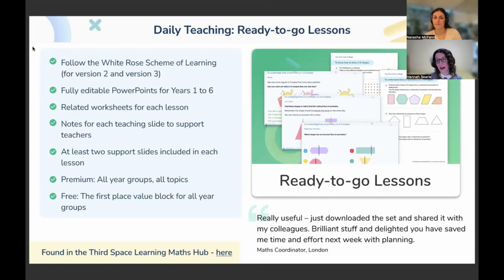As I said, I was an acting SENCO, so SEND is very close to my heart, very important to me. So we've designed these so they have an off-white background, they have an off-black text, and they have a dyslexia-friendly font. They also have minimal images on the screen that aren't to do with the question, so that you don't have that one child who keeps on asking, why is that in the corner, rather than focusing on the maths.